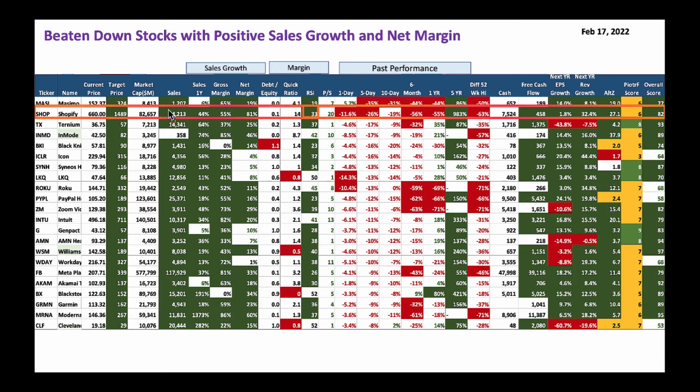Nice sales growth, as you can see here, 44% sales growth in 1 year. Nice gross margin. Company is making money. Look at the net margin there, 81%. And this company is also working with JD.com in China to leverage Shopify customer base and technology. I think it's a very good combination here.